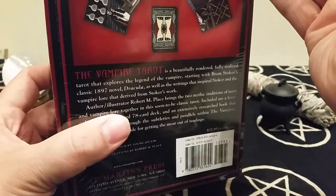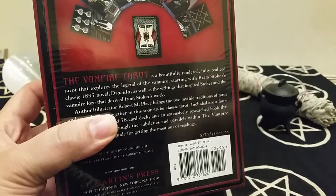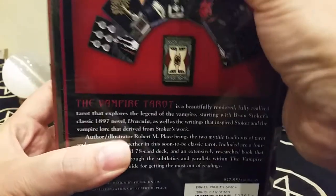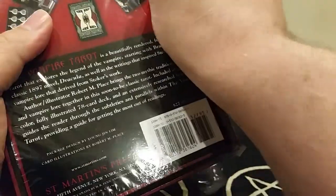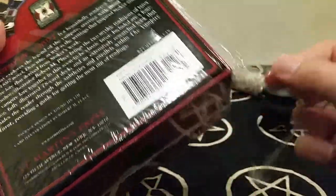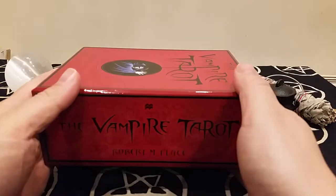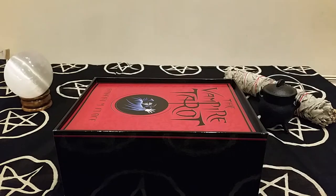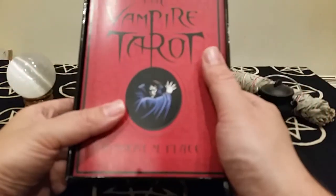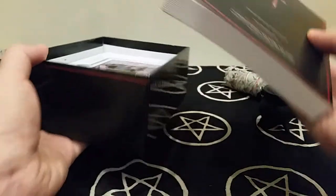I am a little bit overly careful opening these because I don't like damaging the box. All I have to do is get enough to get a thumbnail in, and I'm good to go. Okay. Ta-da. And as pretty much expected, a box this size, book this size, because it's never done for the cards that size. Let me put the cards back for a second. Again, St. Martin's Press. This is a pretty thick book.